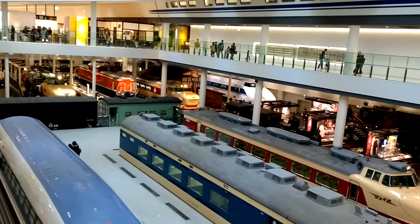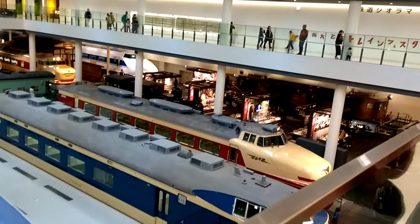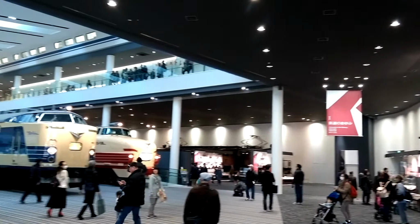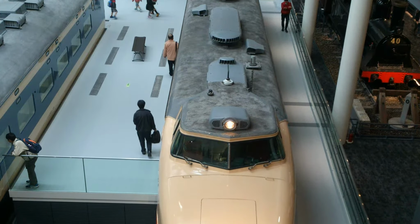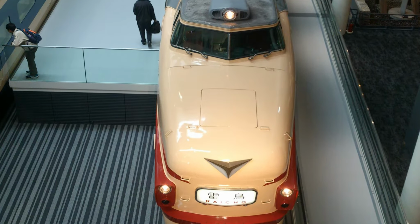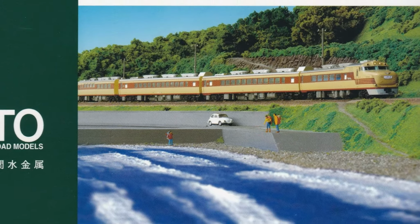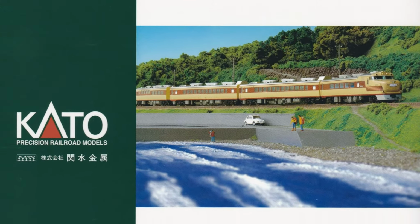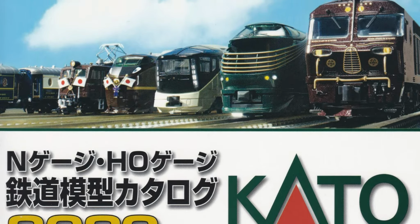Back in 2017, I had the opportunity to visit the Kyoto Railroad Museum. It was here that I first discovered the KuHa 489 series passenger EMU train. It was a very interesting looking train that reminded me a lot of a 1950s or 1960s car. Intrigued, I began looking to see if I could find an N-scale model of this train for my own train layout. Eventually, I found it listed in the 2020 Kato catalog.